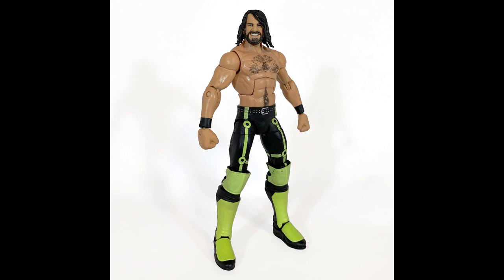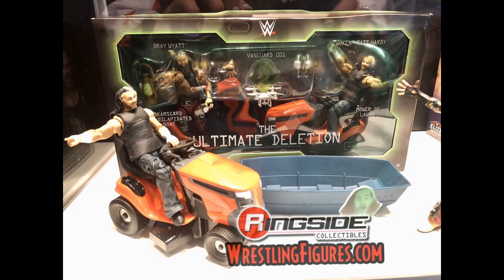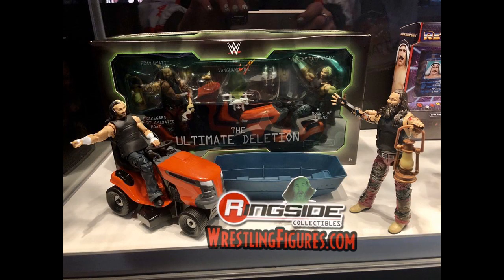And next, one of my favorite reveals today is the Epic Moments Ultimate Deletion set. Matt Hardy and Bray Wyatt. That comes with the lantern, Skarsgård, the dilapidated boat, and the mower of lawn. Wonderful! Look at that packaging in the window, just the text and everything. Oh, and he also comes with the hologram as well. Oh man, what an amazing looking set. Definitely picking this up. I'm glad that Mattel are still going to be releasing this. It looks wonderful.